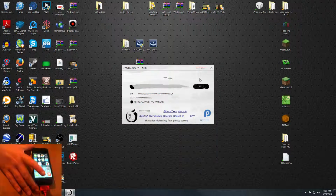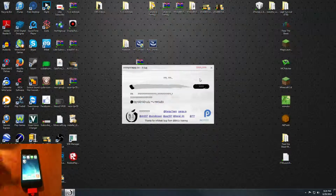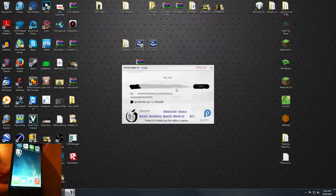So go ahead and exit out of settings, and you're going to see Pangu went ahead and now it installed the Pangu application. So now we want to wait until this is halfway done, and you'll see the Pangu application right there.